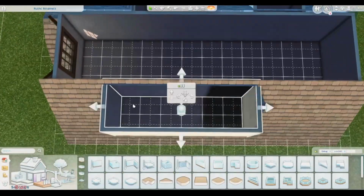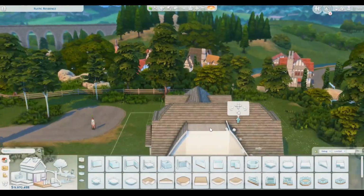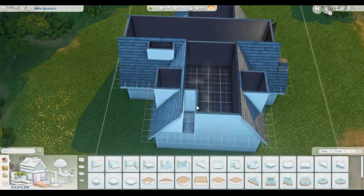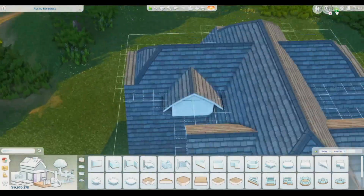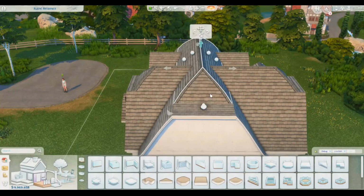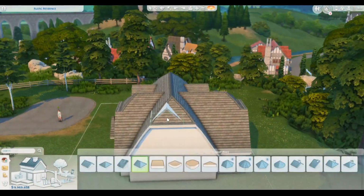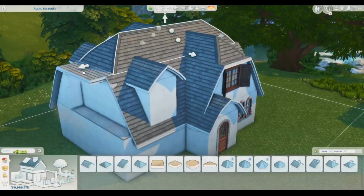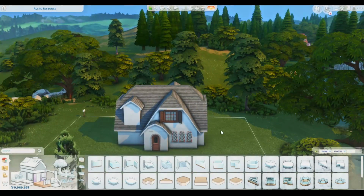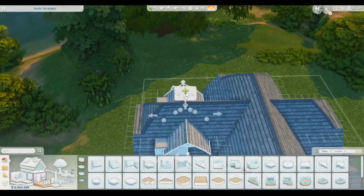It doesn't have a lot of outdoor space, but it does have 2 little garden areas. One of them has a washing line and the other has a little gardening area. But there is quite a lot of space off to the left-hand side behind the driveway, and you could always change the driveway into more of a garden if you wanted some extra outdoor space. This house is built on the rustic residence lot in Windenburg. I think it's a 30 by 40 lot.